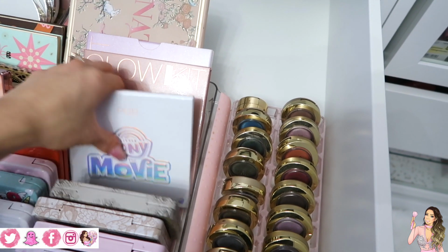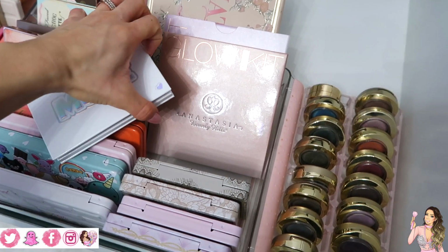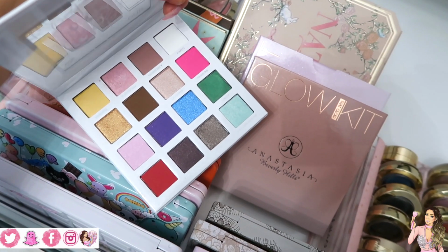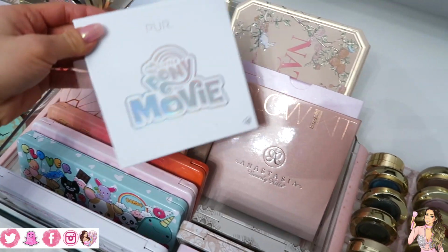And then right here, this is the cutest palette. This is Pur My Little Pony. So that's the collection they came out with, the Lippies. And look at this, how fun this is. I was really excited about this. It's super sparkly and colorful. And I love when Pur comes out with collections like that.